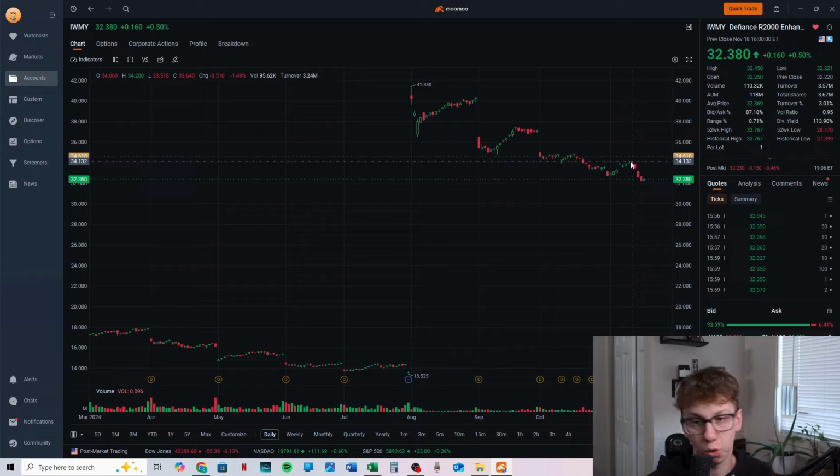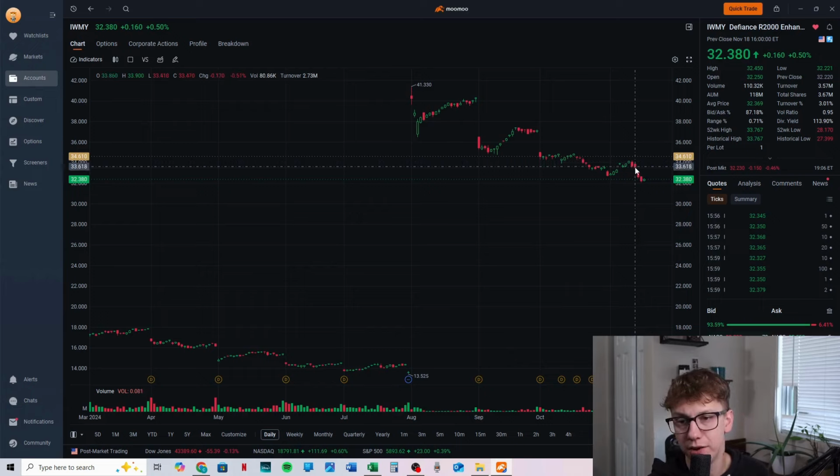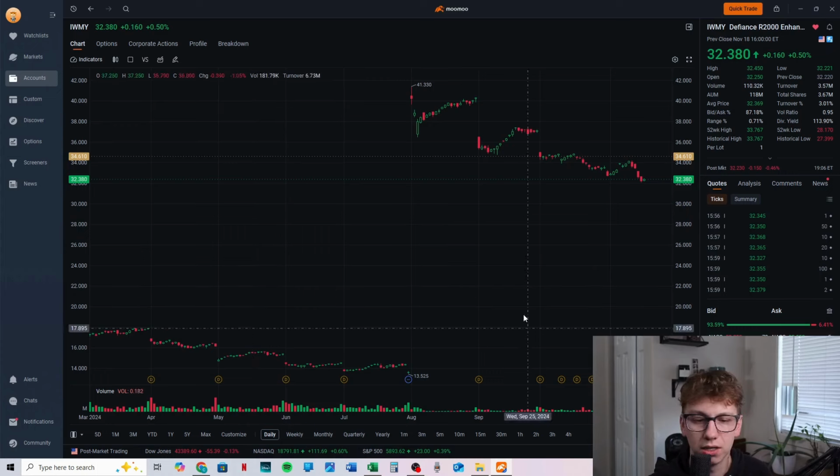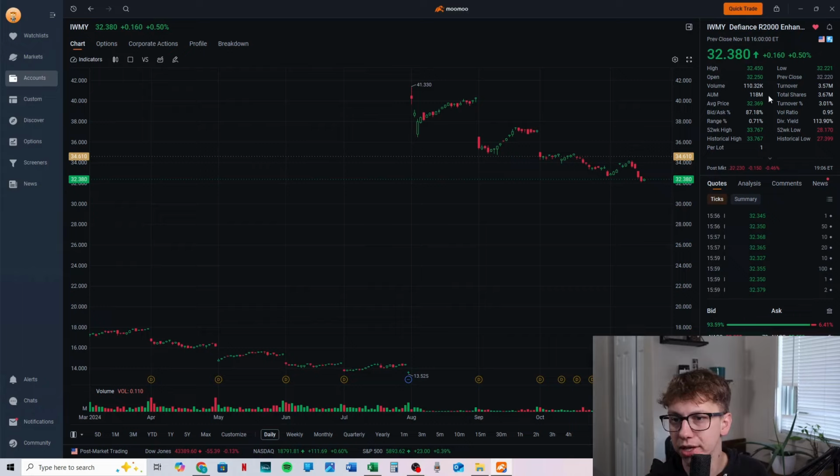But it was very short-lived. As this market has tanked, the dividend paid out, and this thing fell to new all-time lows, and that is including the reverse split. Because it split, that's why this chart looks a little bit funny. But that being said, we can see the AUM is 118. I believe that's up a little bit. The dividend yield is 113.9.